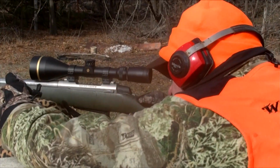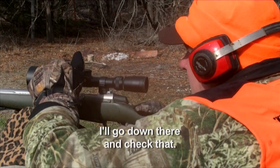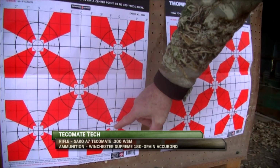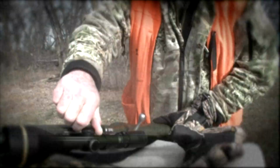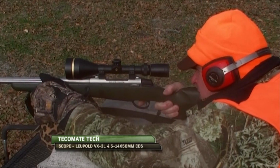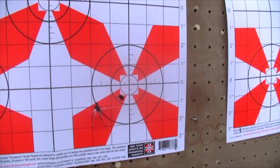Here we go. Down there and check that. What I've done is I've changed from one bullet to another. I went from the Winchester XP3s to the Winchester AccuBonds, so I need to adjust to this new bullet. Shooting AccuBonds here. Fire one more time, I think it's gonna be good. You ready? I moved it 1.5 inches right, so I'm good.